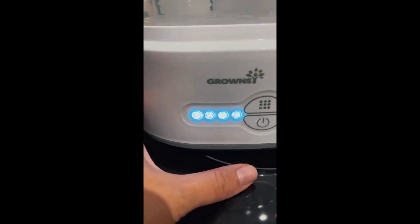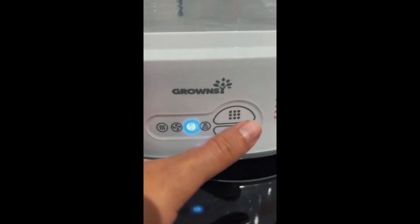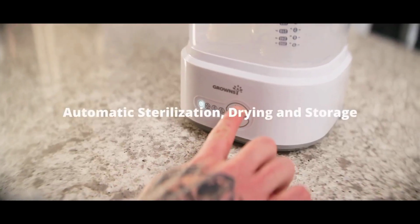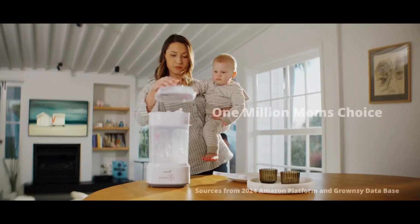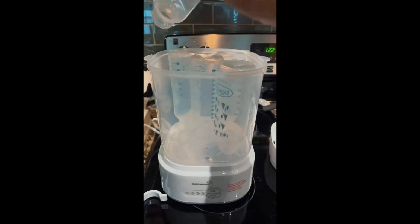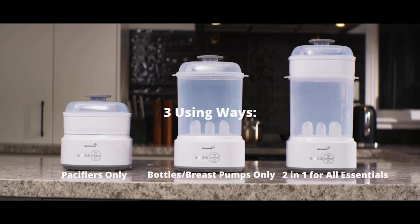I should mention that the water requirements can fluctuate between cycles, requiring occasional adjustments. However, the straightforward single-button operation is so intuitive that this minor quirk is hardly an issue. The integrated filtration system effectively prevents odors and contamination, though it's not quite as sophisticated as Dr. Brown's HEPA technology. The versatility really shines through here. Similar to the HAUTURE, it functions as a sterilizer, dryer, or storage solution, particularly valuable when kitchen space is limited. Yes, it produces some operational noise, but that's pretty standard for any baby-related appliance.